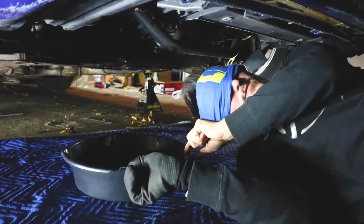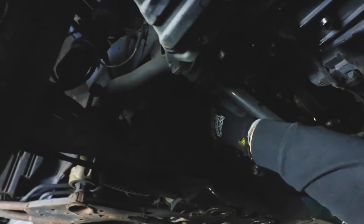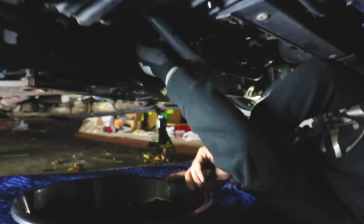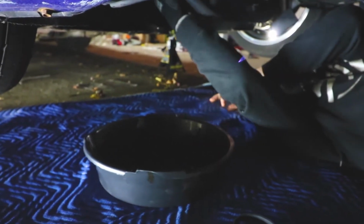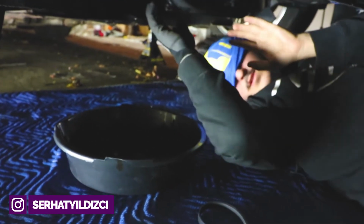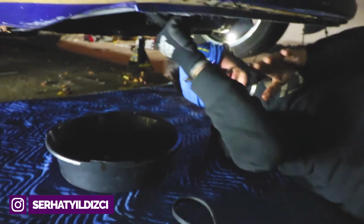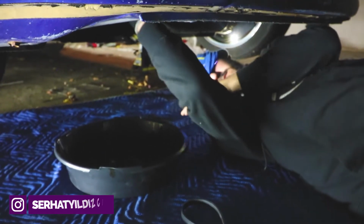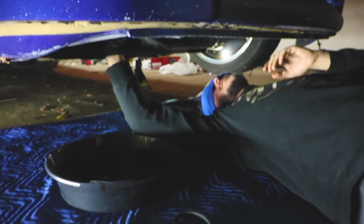I gotta move this to where the filter is. Filter is here, and I should move it right under. Is this right under? I think this is right under. I don't know where you are, you're probably here. I'm gonna move this bucket down where the filter is, and then take this out too. Let's see if I can do it with my hand.